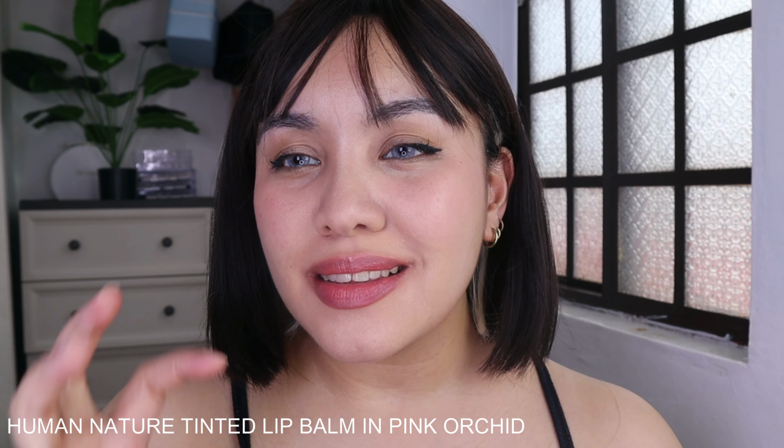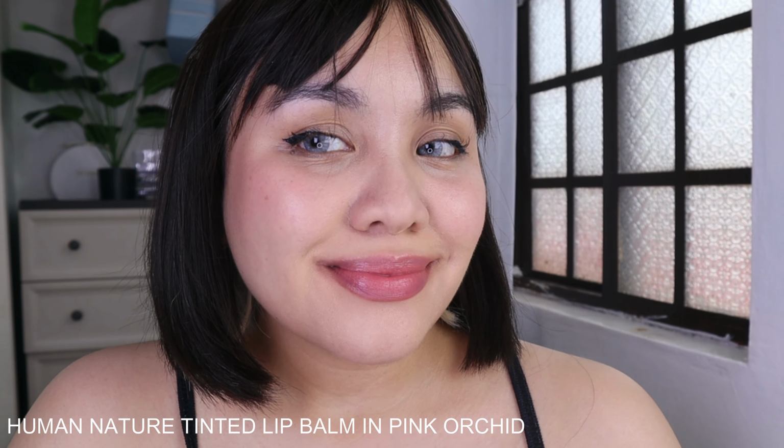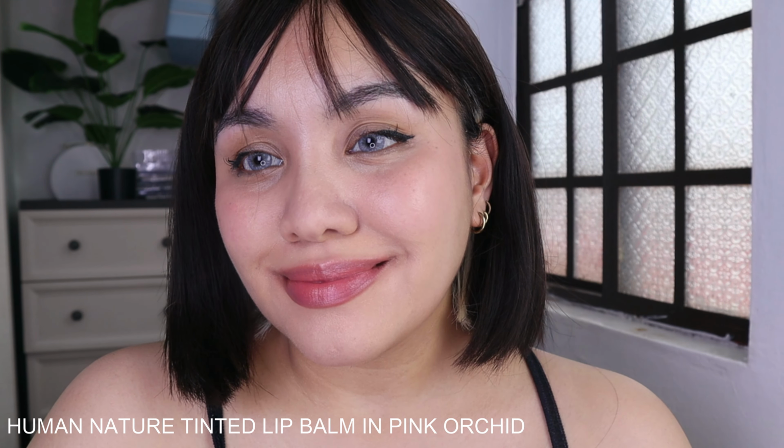And Pink Orchid, dahil sa salitang orchid, it's pink pero meron siyang bluish, like purplish undertone. But very subtle lang yung tint niya. So, if you're into that, then go get Pink Orchid.